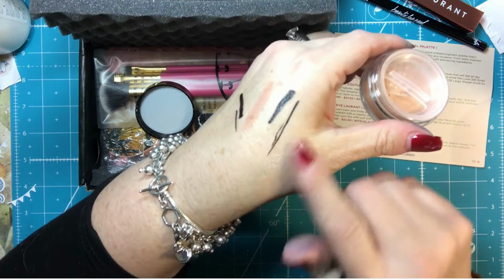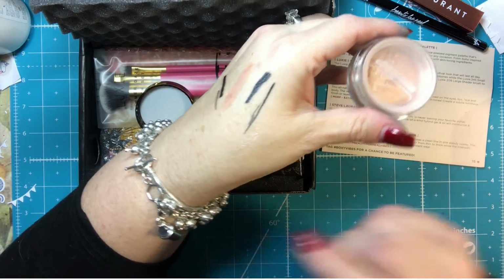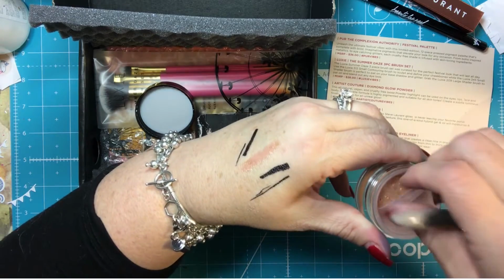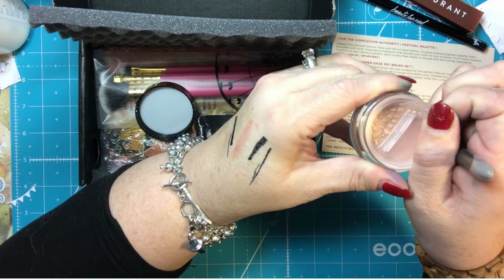Ooh, that is glowy. Ooh, that's really pretty. Ooh, I just might keep this. I'm going to take this sticker all the way off.